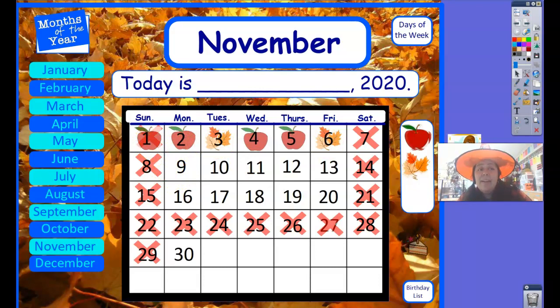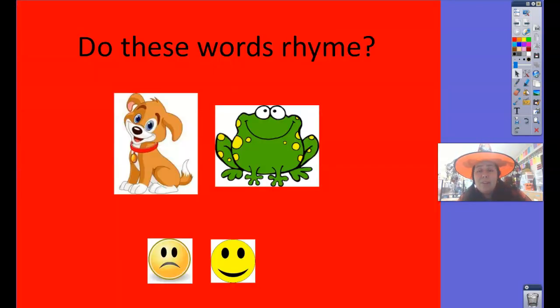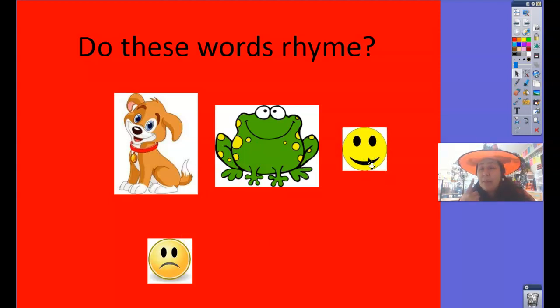All right, let's go ahead and take a look at some rhyming words. Let's see what these two words are and if they rhyme. We have dog, frog. Do they rhyme? Yes or no? They do rhyme. They both sound the same at the end.